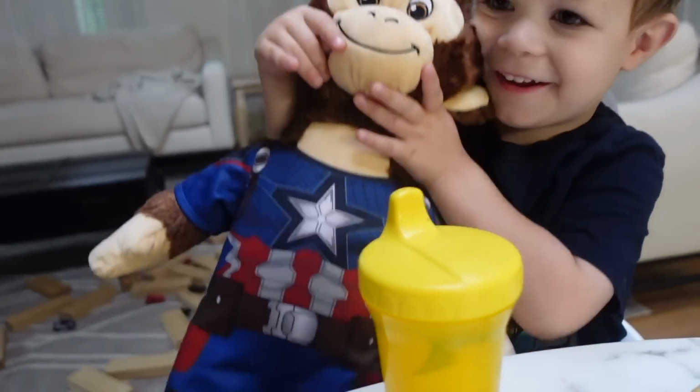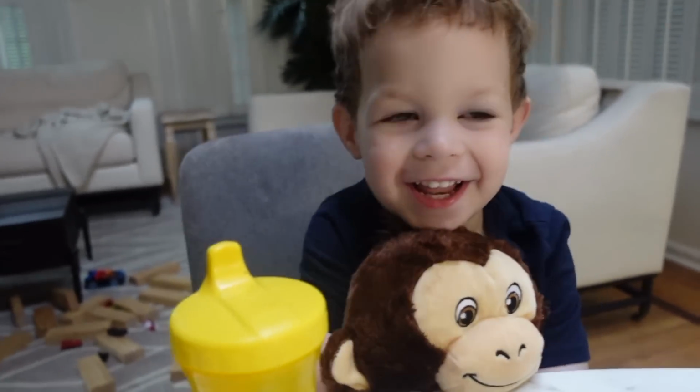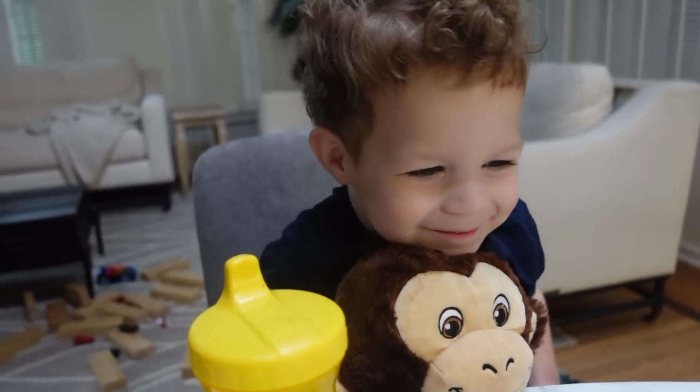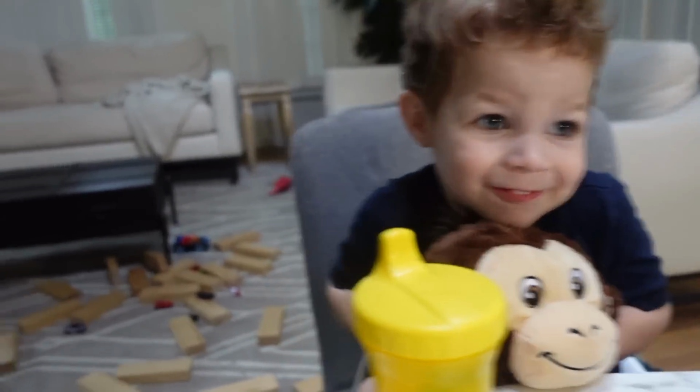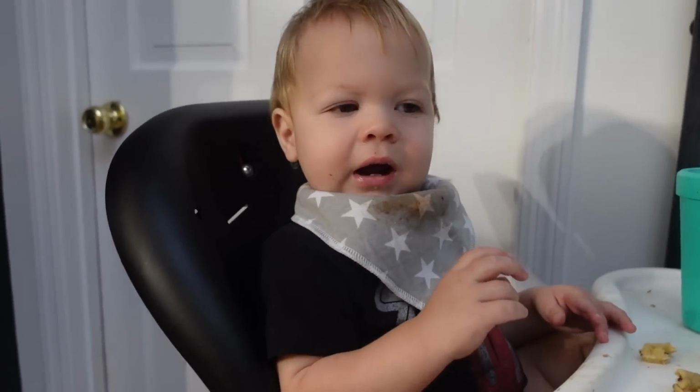You've been carrying him around everywhere with you. He's Fire Truck Monkey. He's Fire Truck Monkey wearing a Captain America outfit? Mm-hmm. That is awesome. This guy has been snuggling and sleeping with him everywhere. Oh, wow, cool. Good morning. Are you ready for school? Mm-hmm. Good morning, dude. You're not going to school yet, but you get to spend some time with Mommy.